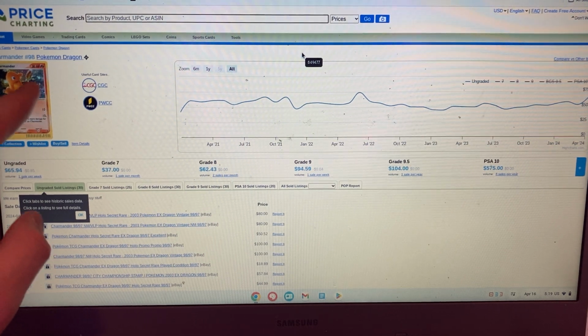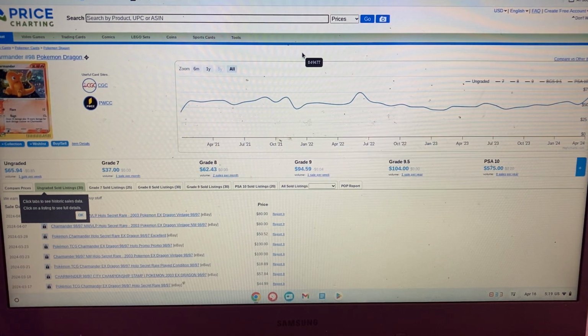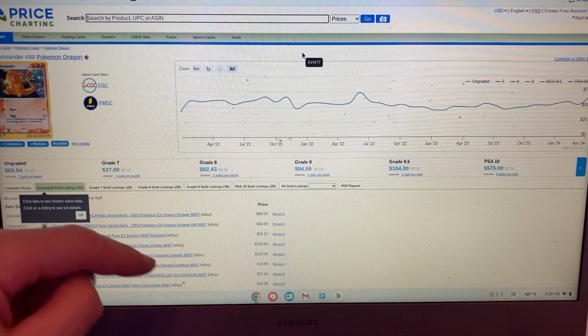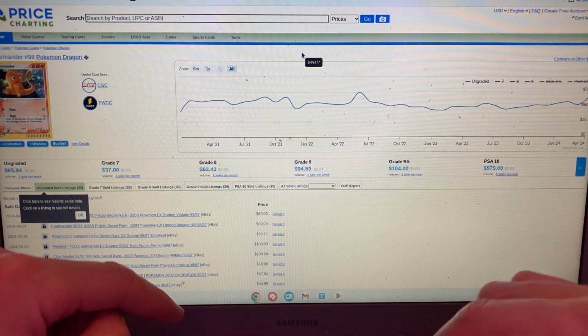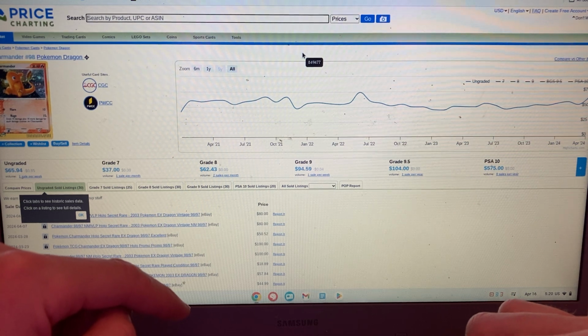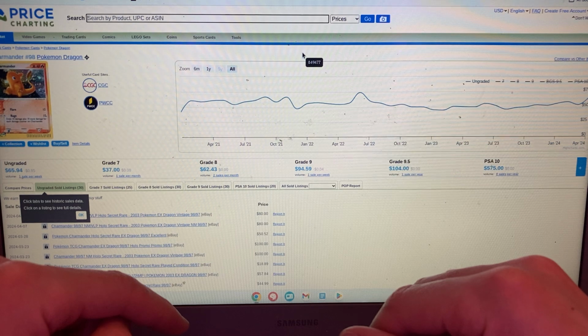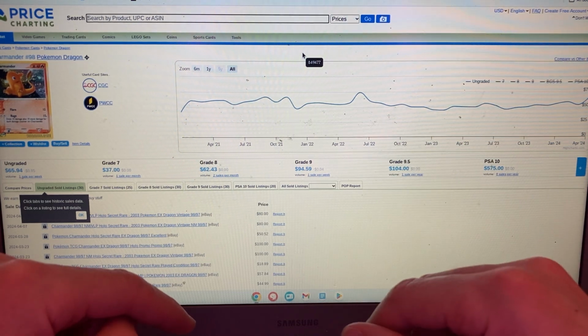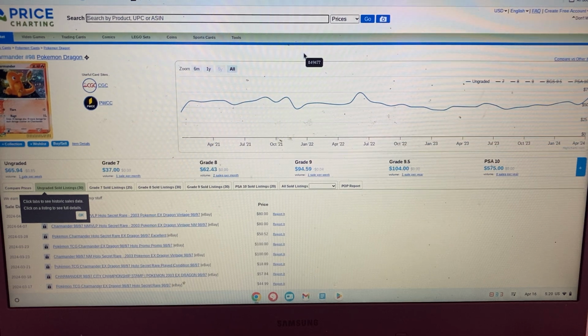Which is kind of surprising because it's more expensive than the one that does. I don't understand that. Ungraded is going for $65.94 with a PSA 10 of $575. 6 were sold this past year in PSA 10 form, and it's crazy how a 9.5 drops almost to $500. A 0.5 makes a $500 difference. That is still remarkably insane to me.